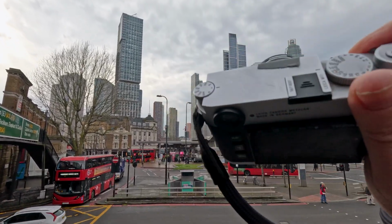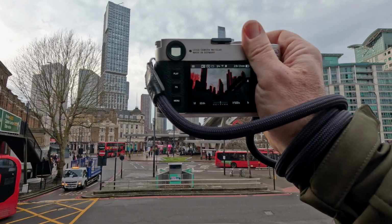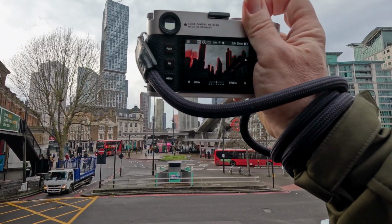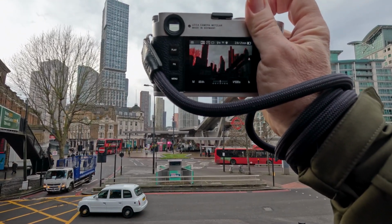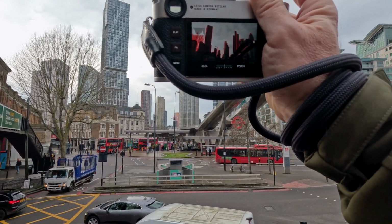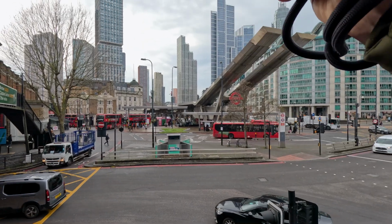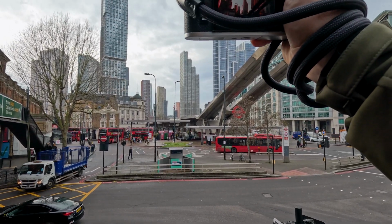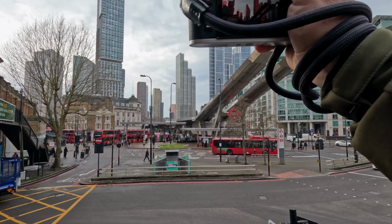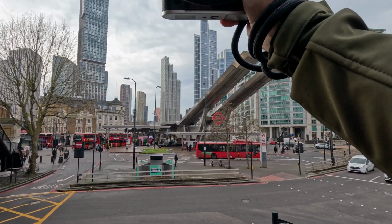So I've got focus to infinity. I'm shooting at f4, which doesn't really matter when you focus to infinity. I'm shooting at 1/500th of a second. I've got my highlights protected, so I might just want to bring exposure compensation up a spot. That's a bit better. Quite dramatic architecture here.